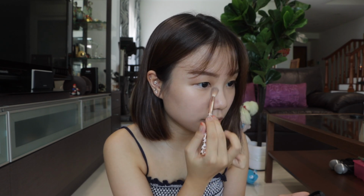And then for my nose contour, I'm also going to use the same palette that I was using. I used the shade in the middle, and I just do my shading. My nose is kind of flatter here and fatter here, so when I do my shading, I just shape a higher nose bridge here, and then I shade this part down a little bit. Okay, done. Now time for blusher.